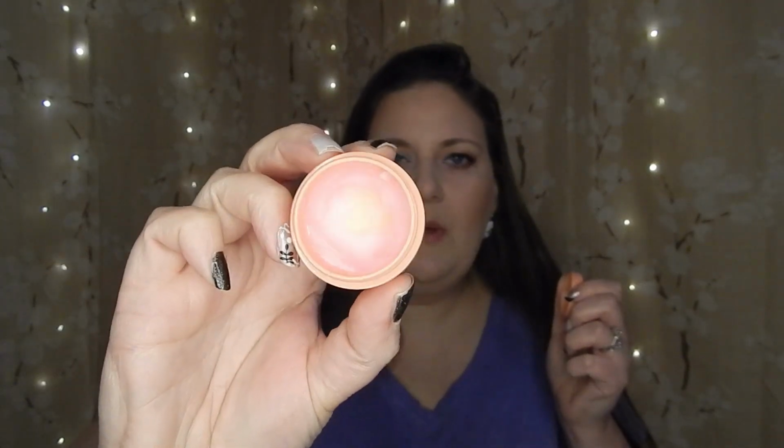Now, I love this Glow Recipe one way more than I do the LMS one. The LMS one, for one, I don't really like the scent of it. And it's more of like a loose balm, whereas this is a harder balm, but it melts like instantly. So I have hit pan in this thing. So I do use it a lot.